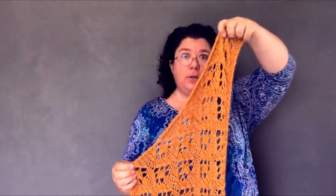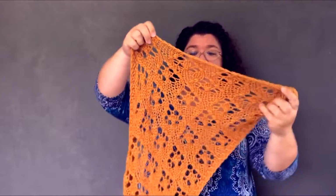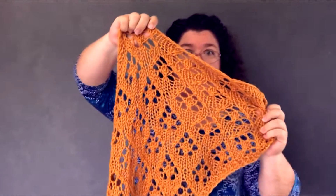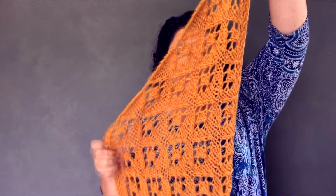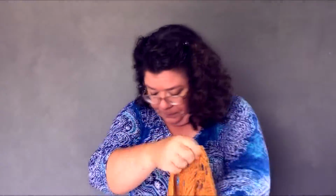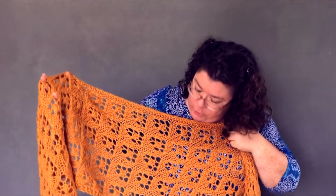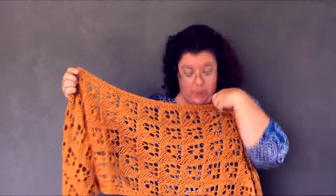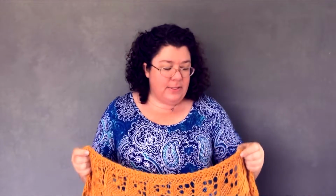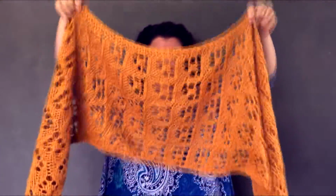It is a rectangle worked on the bias, which means that you're actually knitting straight lines like this, and the directionality of the lace is like so, but since it's worked on the bias, you get this really neat angle, and it makes, again, a very flexible pattern. If you wanted to use more yarn, you could. If you wanted to make it wider, you could increase the number of repeats across this way. The math on that is a little challenging though, because it's on a bias. It doesn't make it X amount wider, but I think it's pretty wide as it is.